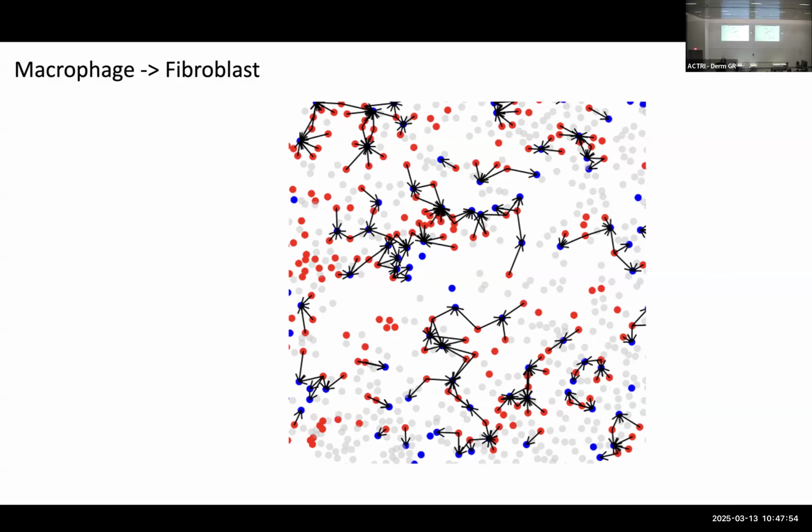Instead of representing the cells with those beautiful images, which take up a lot of memory and make computation more difficult, we've replaced them with circles. And we can see that the macrophages here are interacting with the fibroblasts. This is represented by a single arrow, but in reality, we know exactly what that arrow represents: what cytokine is going there and what changes are happening to the other cell. So there's much more information than is presented in these figures.